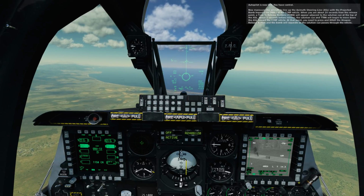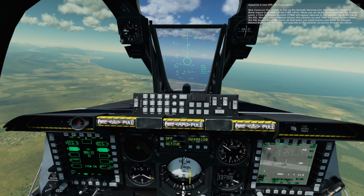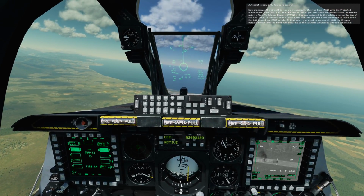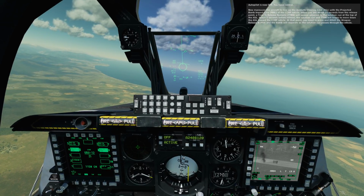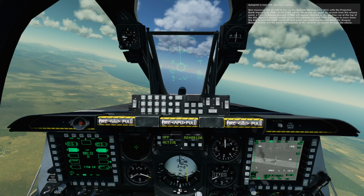Autopilot is now off. You have control. Now maneuver the aircraft to line up the azimuth steering line, ASL, with the projected bomb impact line, PBIL, of the CCRP reticle. When you are about 20 seconds from the release point, a time to release numeric, TTRN, will appear adjacent to the solution cue at the top of the ASL.